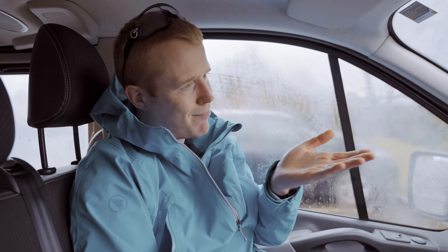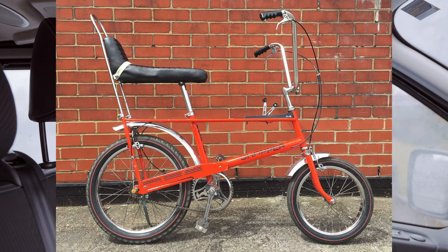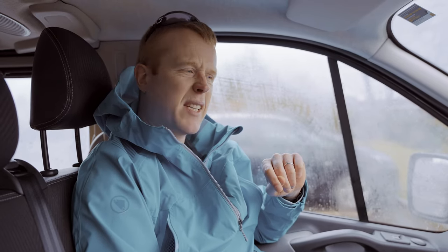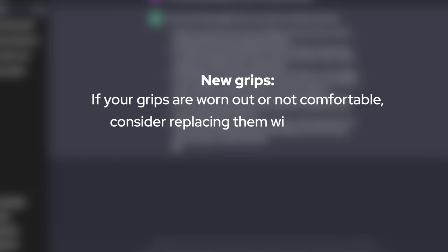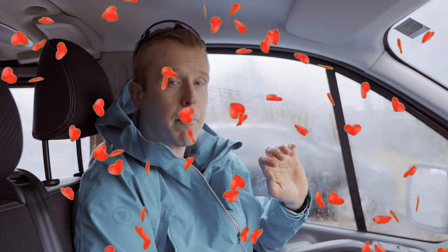I wonder if it's referencing the old school BMX style things. You used to have the big bucket seat with the rest at the back. So maybe, I wonder if we needed to be more specific with our question for that one. Who knows? It's doing well so far, apart from the seat, I'd say. Anyway, number five, new grips. If your grips are worn out or not comfortable, consider replacing them with a new set. There are many different types of grips available, such as lock-on grips, single clamp grips, and double clamp grips. I bloody love a double clamp grip. Easy for me to say.